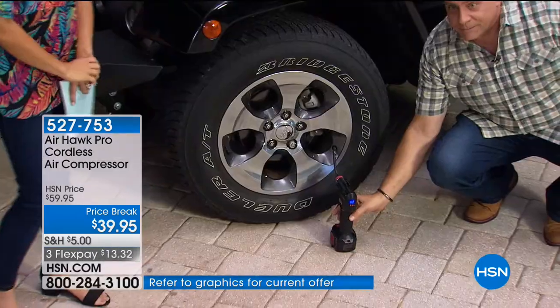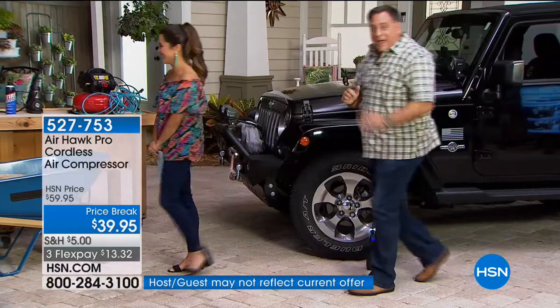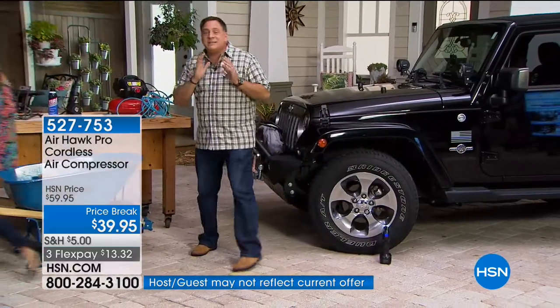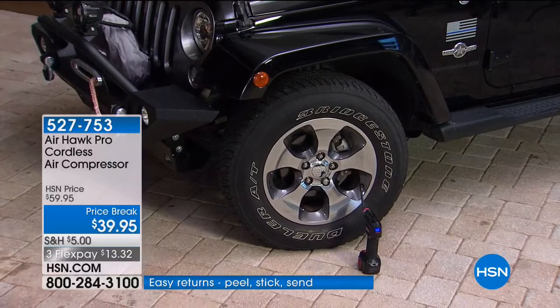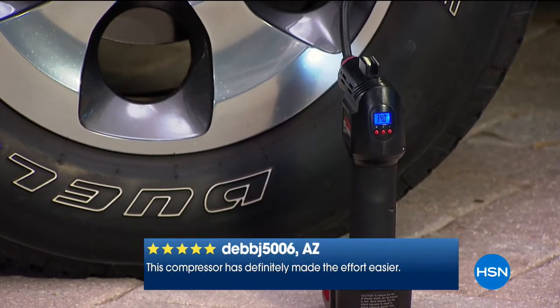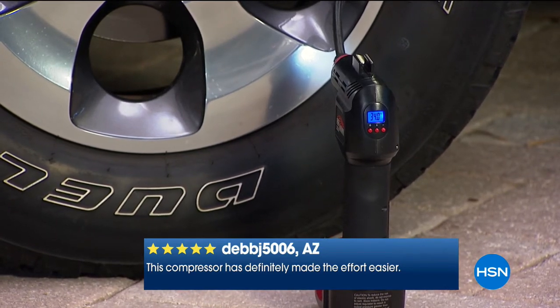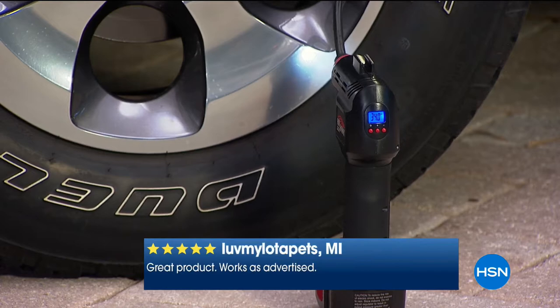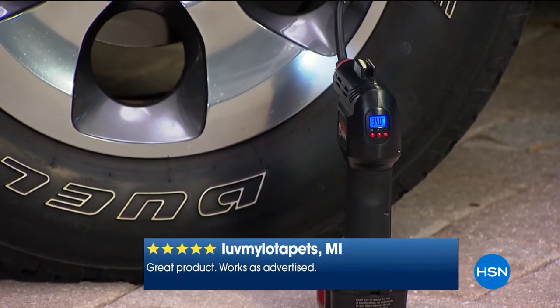I'm going to squeeze the trigger. And we're going to do what I do best, which is nothing. We're going to walk away, and we can because it's a digital pressure gauge. The reason you want the proper pressure in your tire is that when it's low, you're getting bad mileage. Number two, you're wearing your tires out unevenly and faster than you should. And number three, it's just dangerous. The car's not handling the way it should. So you definitely want to take care of that as soon as you can.